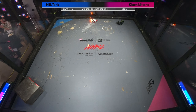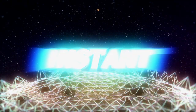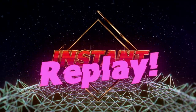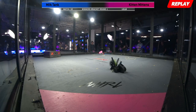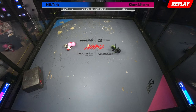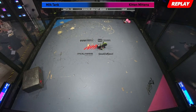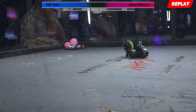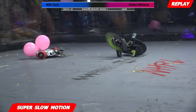Round of applause. Yes, for great Milk Tank. One of the most beloved robots here today in the fields. Let's watch this instant replay. Now, one of the big things to watch for with Kitten Mittens is this incredibly heavy disc on this walker. I really love how menacing it looks as it's very slowly coming across the box. And it's like serpentine the way that it will approach you. So it's hard to plan for where that hit's going to come in.